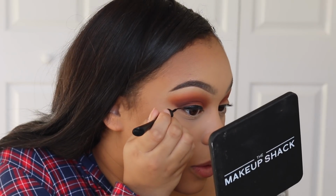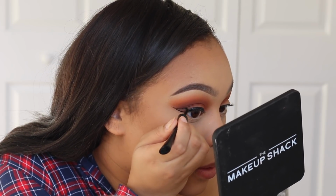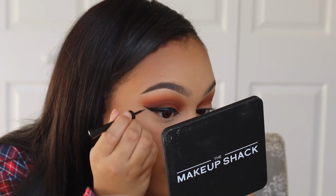I am going to apply my liquid liner. I use CoverGirl liquid liner. It's my favorite. It's in the shade 320, which is matte black. Then I'm just gonna fill in the wing.